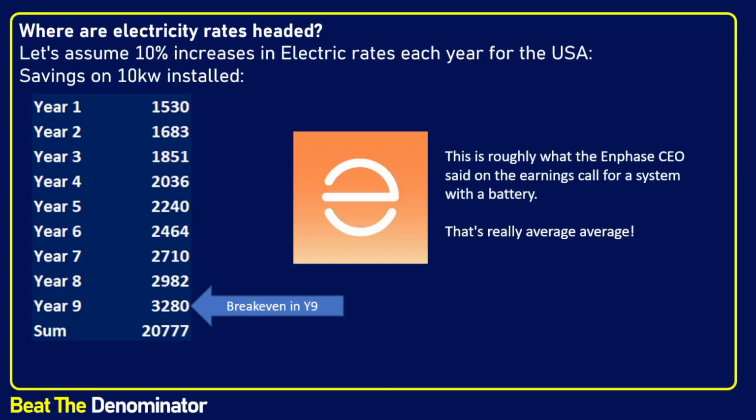So I'm going to assume now that electric prices are going to increase 10% each year across the United States. Then in that case, your savings increase every year, right? The amount of money you make every year increases as the electric rates increase, right? As you would have paid much more for that electricity down the line. And actually, if you take into account the increases in electric rates over a 10-year period, you end up breaking even in year 9 on the most average system, in the most average spot that I can find in the US. You end up breaking even in year 9.